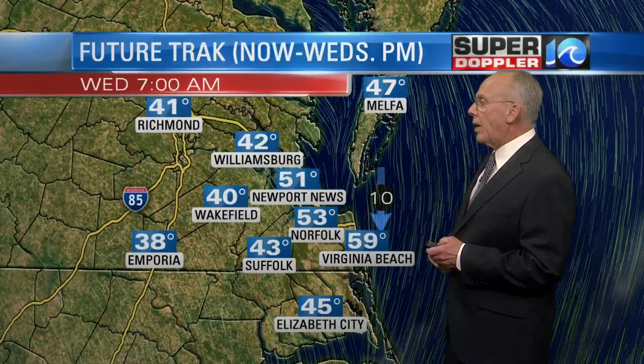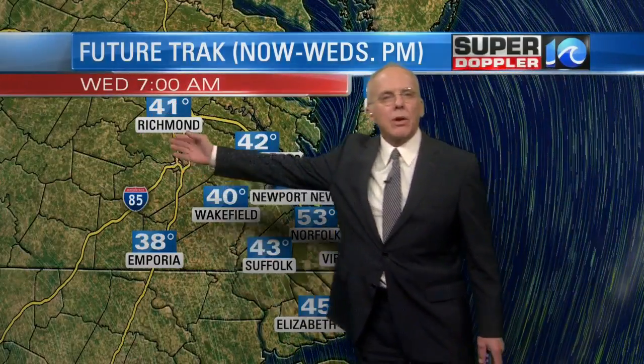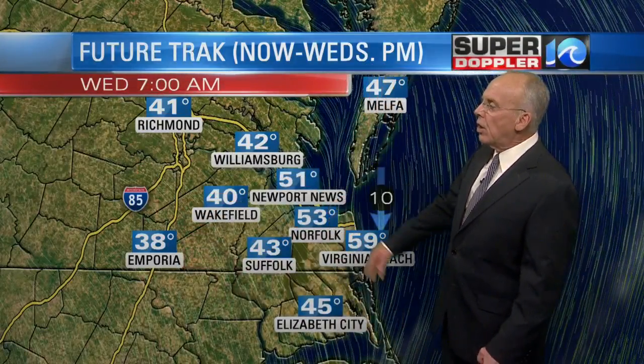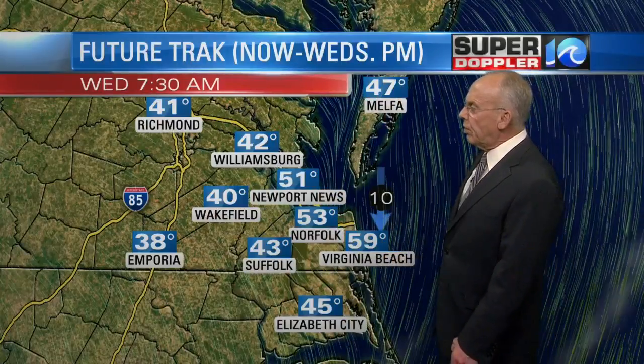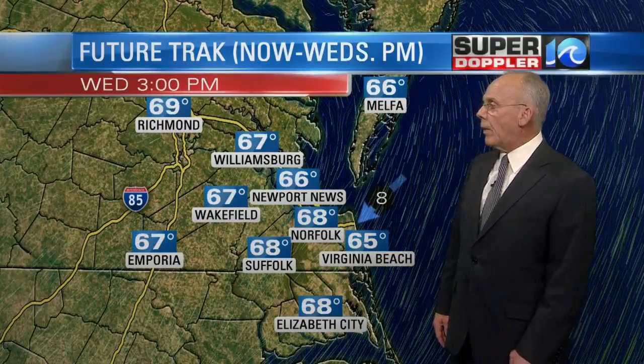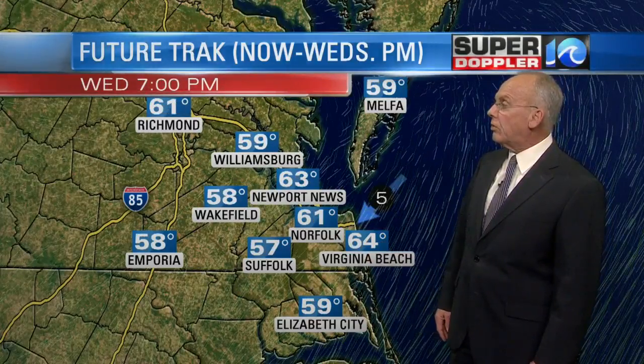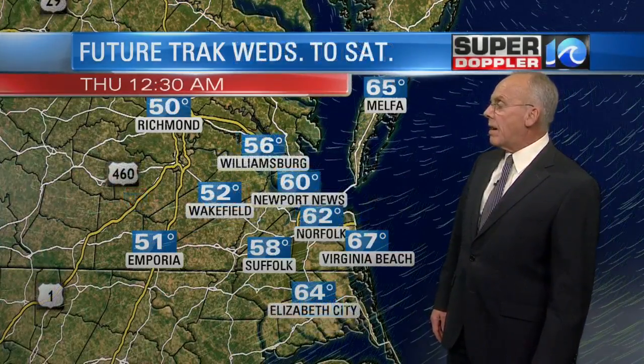Now we move on into Wednesday morning. It'll be chilly. We'll drop on down to the 30s inland, upper 30s to 40, and then low 50s, around 51, 52 degrees near the shoreline coming up by Wednesday morning, but a little bit of a recovery by Wednesday afternoon, upper 60s, and there's where we are by the end of the day.